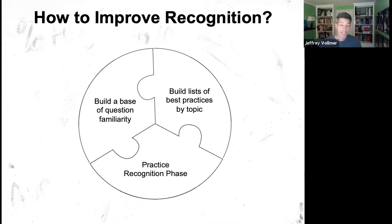And then the third piece is going to be practicing this, right? We've got to situate ourselves in the newness of problems and try giving this recognition stuff a shot. So that's what we're going to do today.